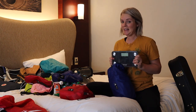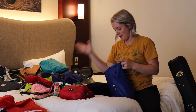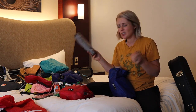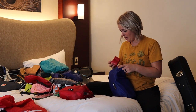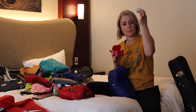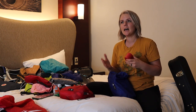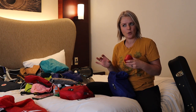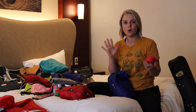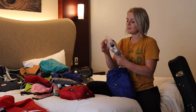My bathroom scale. Just a face mask thing. This is just like lint rollers, just random laundry stuff that I didn't want to have to rebuy when we're here. This is something for our car seat that plugs in, and it is a smart car seat that is able to tell us via our phone whether we leave Nikita in the car, or if she's too hot or too cold, or if she's not buckled in right. So just some little adapters there.